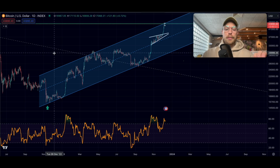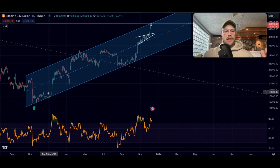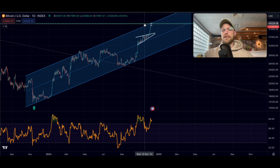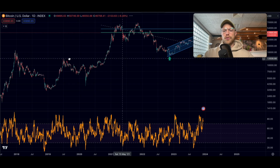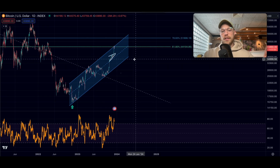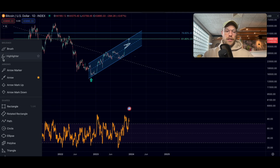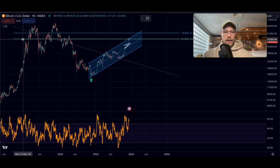So when we have a look at Bitcoin on the daily time frame, we can see that we have this rising channel formation, and so far we have been touching the resistance. If we were to zoom out, you can see that that resistance also aligns with the 61.80%. So there's definitely some resistance coming into the levels that we are trading right now.